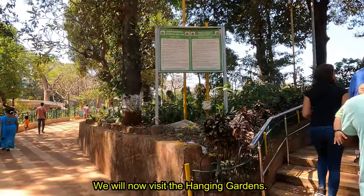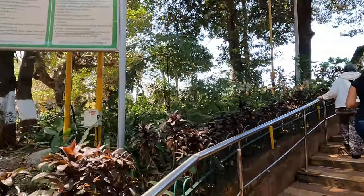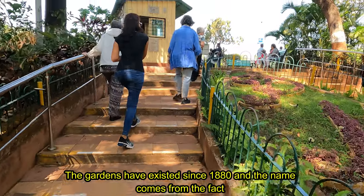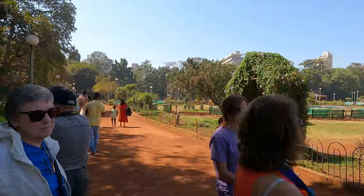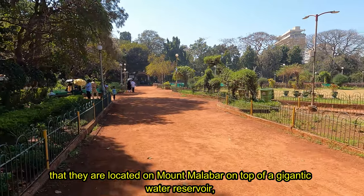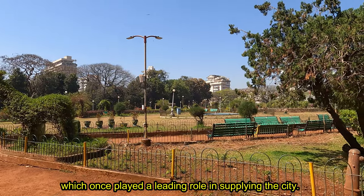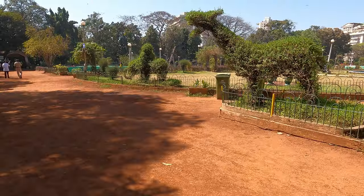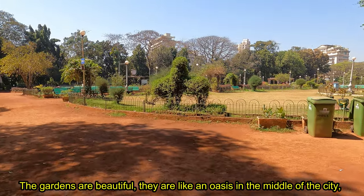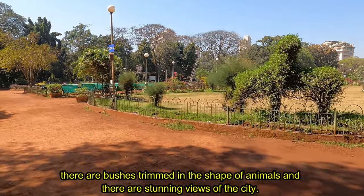We will now visit the Hanging Gardens. The gardens have existed since 1880 and the name comes from the fact that they are located on Mount Malabar on top of a gigantic water reservoir, which once played a leading role in supplying the city. The gardens are beautiful, they are like an oasis in the middle of the city. There are bushes trimmed in the shape of animals and there are stunning views of the city.